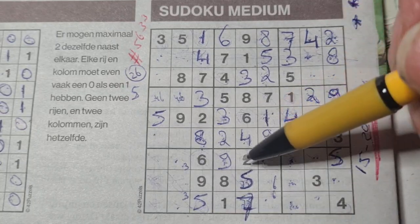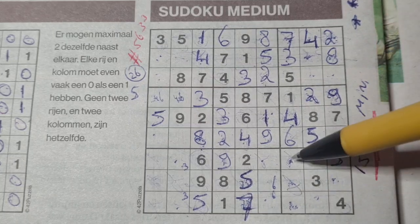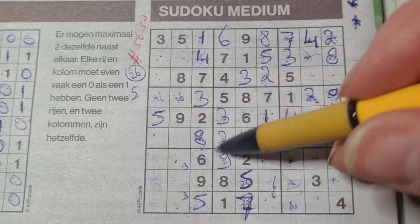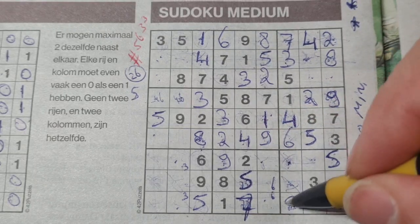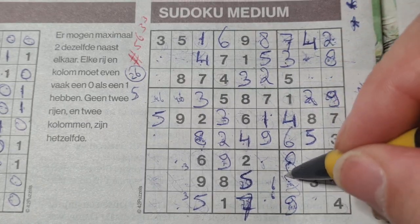2, 8, 9. And look, we have 8 and a 9 in this row. So no 8 and a 9 in this box. The 8 and a 9 goes in those two boxes as a pair. We have a 9 in this row, so no 9 there, 9 should be here, and the 8 goes there, so one digit left in this column for number 2.